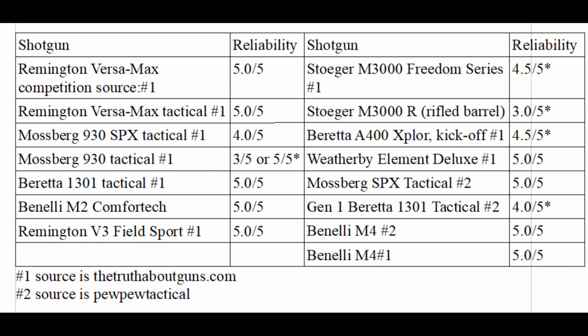The Mossberg 930 Tactical worked perfect with buckshot and full power loads, but it was hit and miss with the lighter practice loads. The Gen 1 Beretta 1301 got a lower rating because hitting the bolt release in a specific way caused the gun to double feed. Beretta sells a $10 bolt shroud kit to fix any Gen 1 versions lying around, and the Gen 2 versions are upgraded so they don't have this problem. The Beretta A400 got a lower rating because it had one malfunction in the 2,000 rounds it fired. Other than that, these results pretty much speak for themselves. If you're not finished reading this chart, pause the video now, because I'm going to move on.